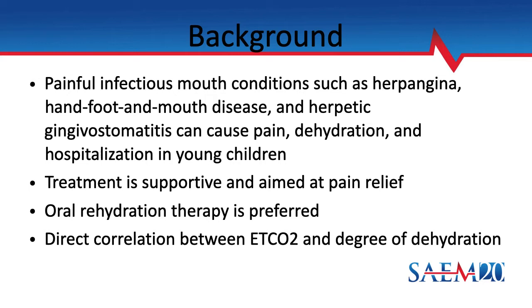Determining a child's degree of dehydration can be a difficult task. Previous studies have established a direct correlation between end-tidal carbon dioxide via nasal capnography and the degree of dehydration. Currently, a standard practice for painful infectious mouth conditions at our institution includes the use of an oral analgesic, acetaminophen with hydrocodone. This is often refused or immediately spit back up. Several studies have demonstrated the safety and effectiveness of intranasal fentanyl in treating pain in children with traumatic injuries, but there is limited data examining intranasal fentanyl use for painful infectious mouth conditions.